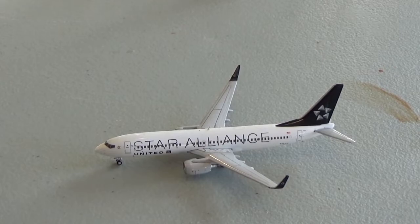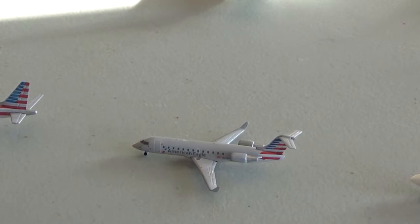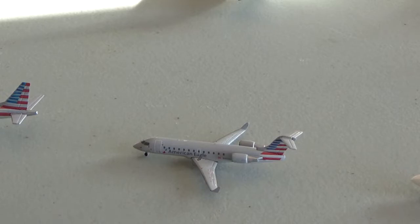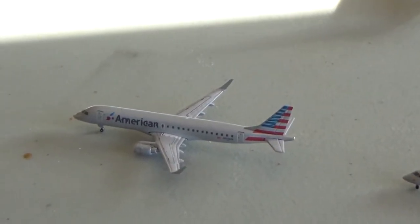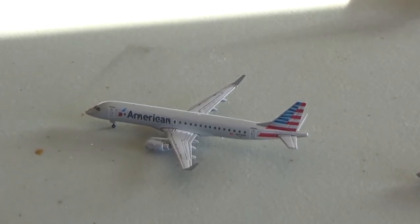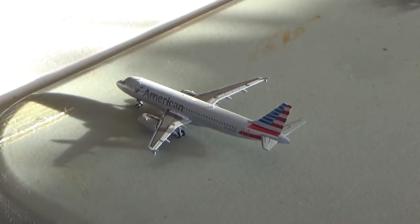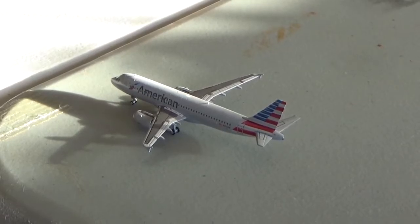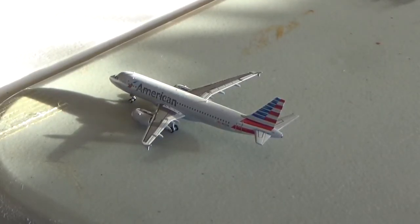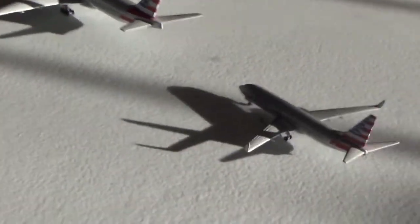United Boeing 737-800 in the Star Alliance livery making the flight out to Houston. American Eagle Bombardier CRJ-200 heading out to Baton Rouge, which is scratched, usually CRJ-700. American Eagle Embraer 190 serves out to Tucson, which is no longer a flight, but was at one point in time. American Airlines Airbus A320 serves out to, he'll be making a return flight. He'll be heading back to Charlotte.